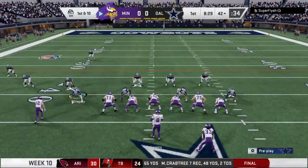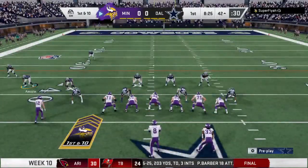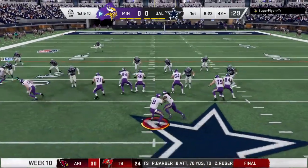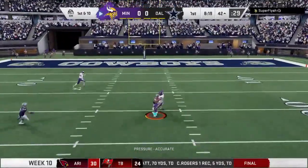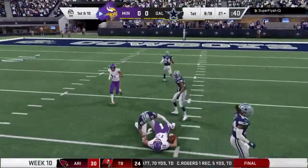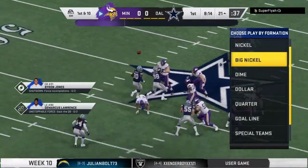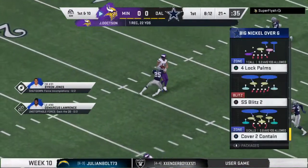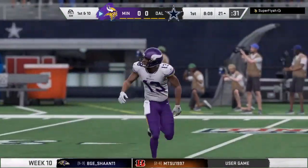After the penalty, a fresh set of downs. It's first and 10. Get ready. They go play action. Cousins. He's got his man. This is Jackson. And he'll get this one down near the 20-yard line, just shy of the 20. A well-executed 22-yard gain. First down.